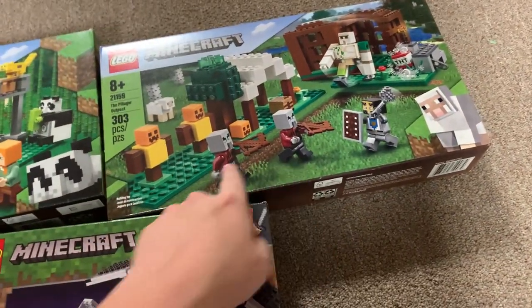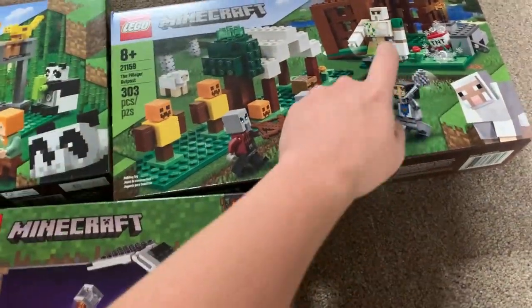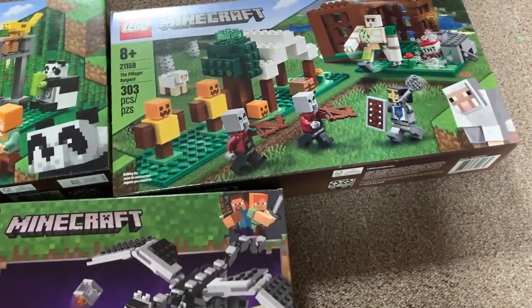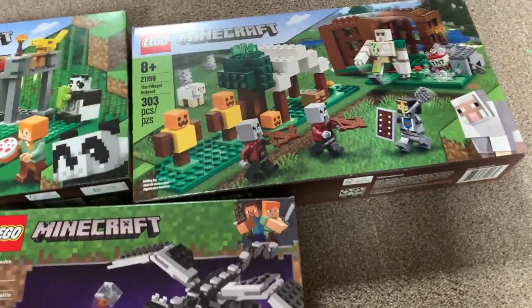However, I love getting more pillager figures. I love this new Minecraft skin. I love the iron golem. I don't have one of those yet. And then the sheep and the pumpkins and everything are really nice to get too. So I'm very curious as to how this set's actually going to be.